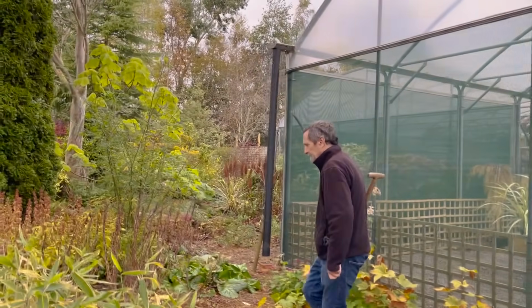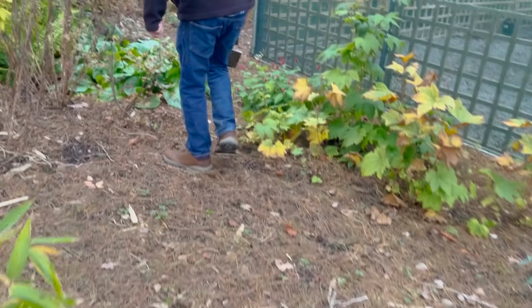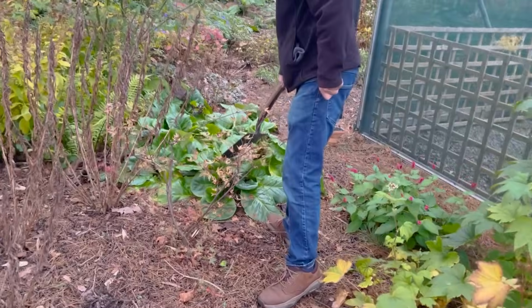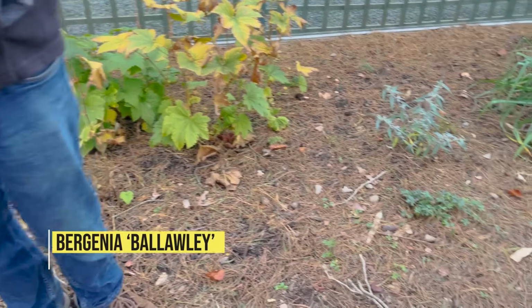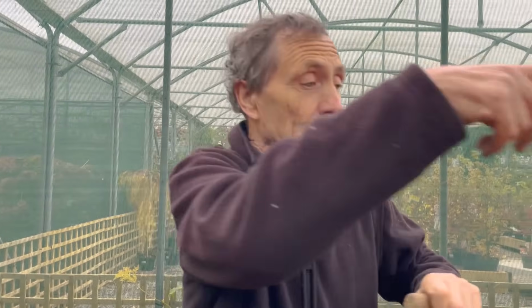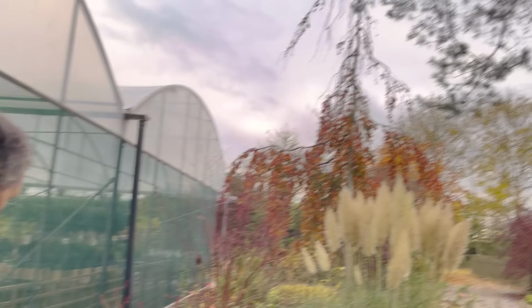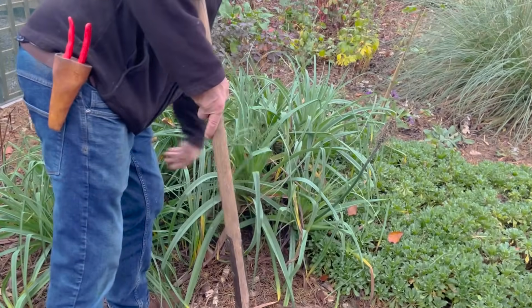This here has to be planted. We're going to take these Bergenias and put them here, because Bergenias love a very dry situation, which the pines suck all the water out, so it's dry. We might extend that really good.